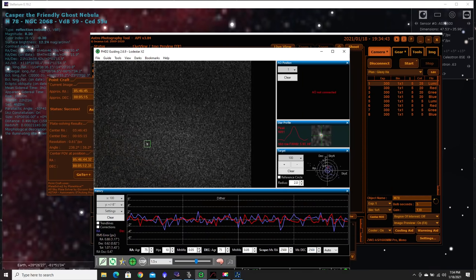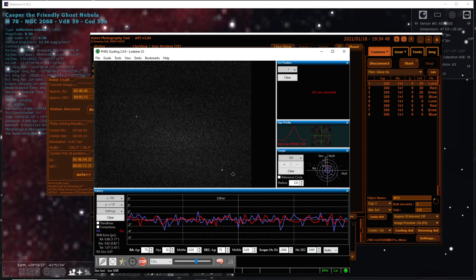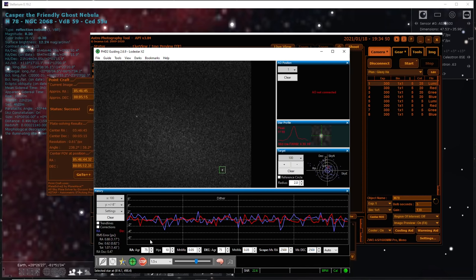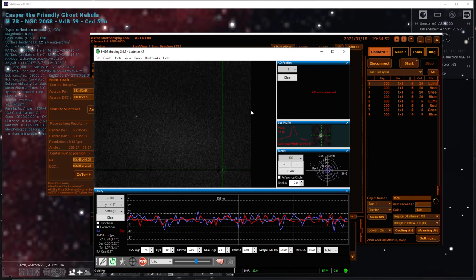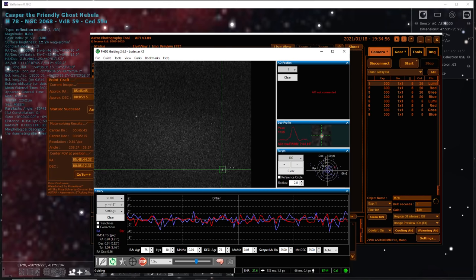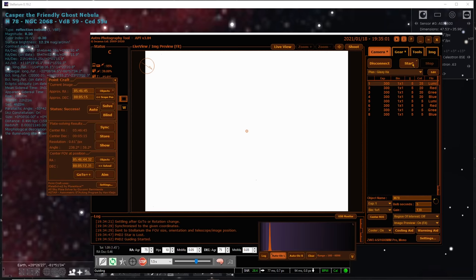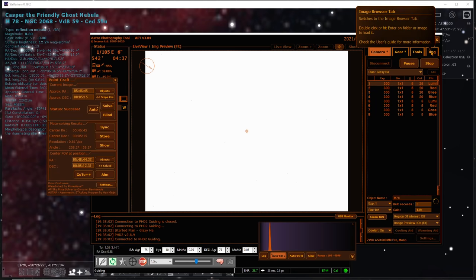So we'll get guiding going again. I don't have to recalibrate because I'm in the same part of the sky. The calibration should still be good. We'll get the imaging plan going. Exposure started. Now we're back on track.